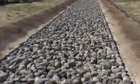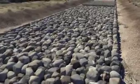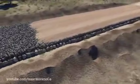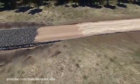Large stones were placed between the curbs to serve as foundations, and on top of them, smaller stone layers all mixed up with fine aggregates to fill the gaps. Finally, the surface layer, a mixture of gravel, sand, and clay was added.